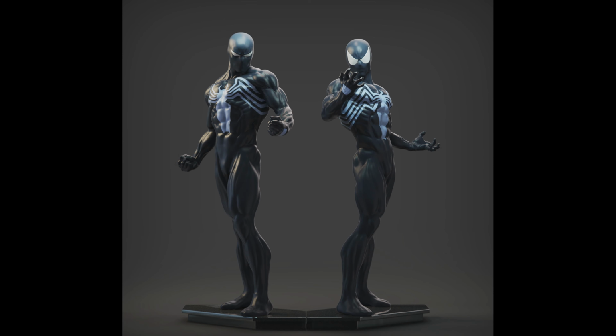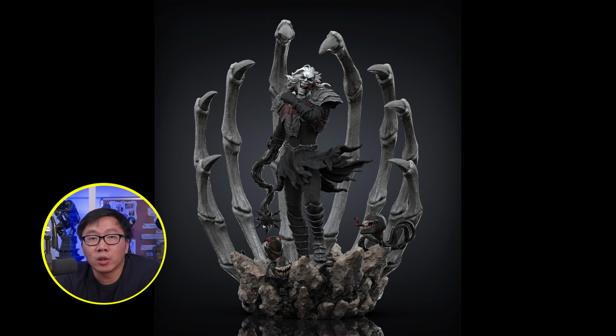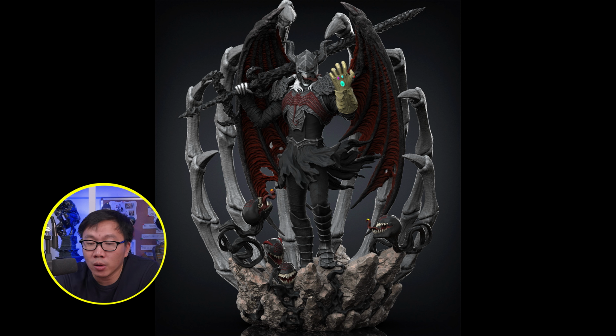Next in my symbiote line, this is actually a new line I think I'm collecting. So first on the list is the god of all symbiotes himself, which is Null. This is sculpted by a Filipino, and of course I wanted to support his work. Really love everything about the statue.